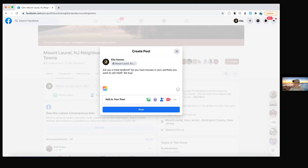We buy any condition on your timeline, and then PM for details. And again, you guys can customize this to your needs. It should be a simple text.